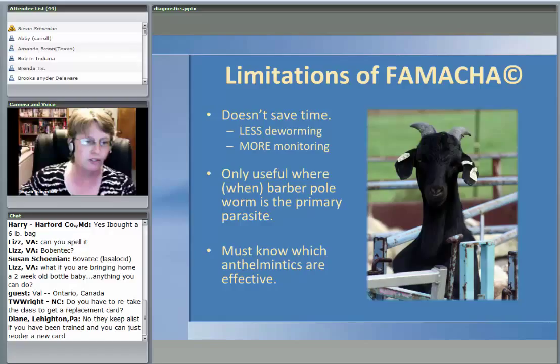If you're a large farm, with hundreds of animals, that's problematic. It's a lot quicker to deworm everybody than to check them. It's a lot easier. You go to countries like New Zealand and Australia, they don't use the Famacha system on their really large flocks. They look at fecal egg counts, not making an individual decision on one animal, but looking at the overall flock fecal egg count and the pasture contamination.